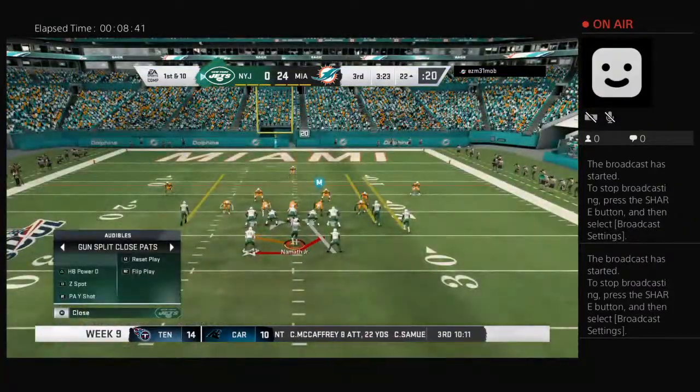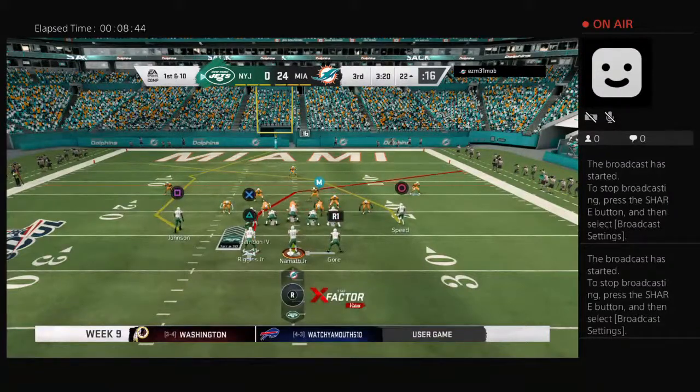So the big play gets them all the way down to the outskirts of the red zone here for first and 10.